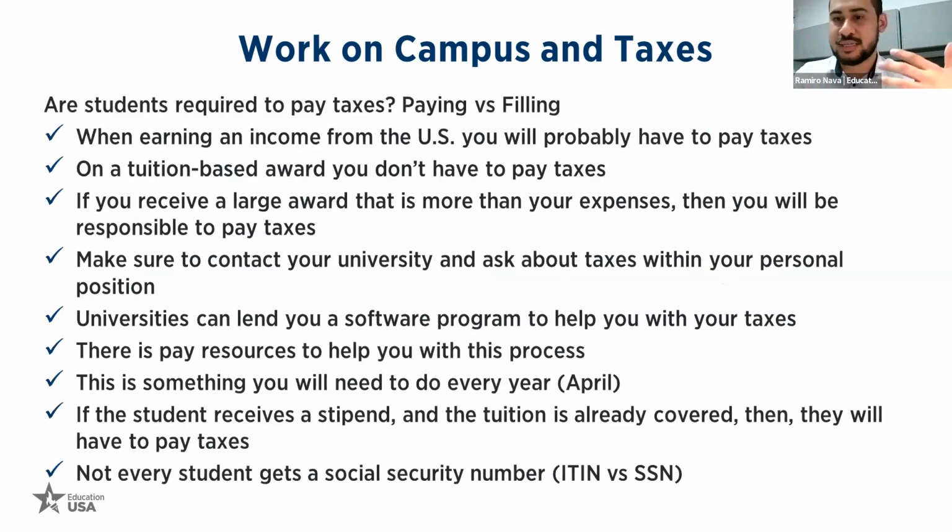Now, I want to address an important topic that concerns many of you as international students. For example, if you want to understand tax obligations to ensure compliance with the law and avoid any issues, listen to this. When are you required to pay taxes as a student? When you earn income from your work in the United States, it is necessary to pay taxes, but it is essential to distinguish between paying taxes and filing taxes.